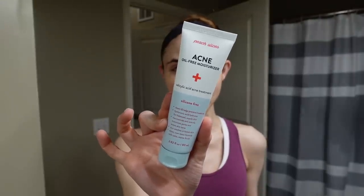Coming in with the peach slices, salicylic acid, oil-free moisturizer. My skin is still damp. That's going to enhance the penetration of the salicylic acid and the niacinamide in this. Both are good for hyperpigmentation and minimizing sun damage. And I've been taking this down to my neck, the salicylic acid moisturizer, with no problem.